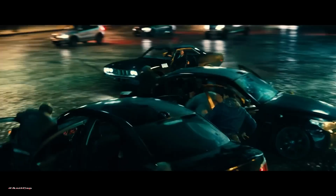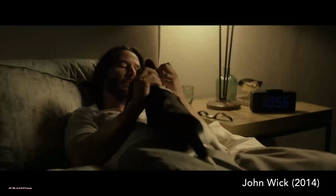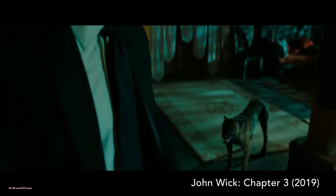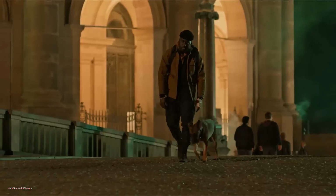What other franchise can you put 70s style car chases, samurais, ninja, attack dogs? Chapter 1's about the dog and the feelings around dogs, and Chad loves dogs. So in Chapter 3, we had the Malinois, and the Malinois, the dogs, they're back now in Chapter 4. The tracker, Shamir, has a Malinois, and there's some new next level stuff.